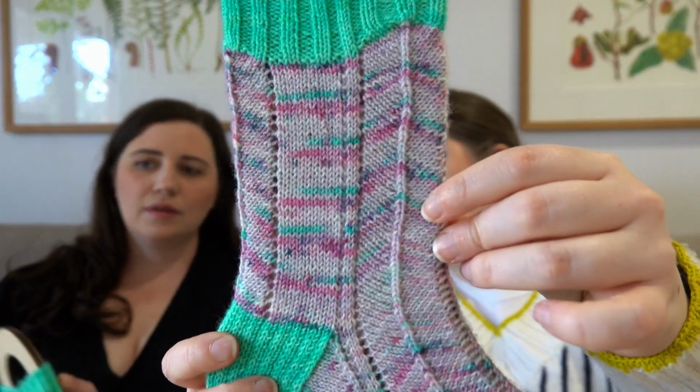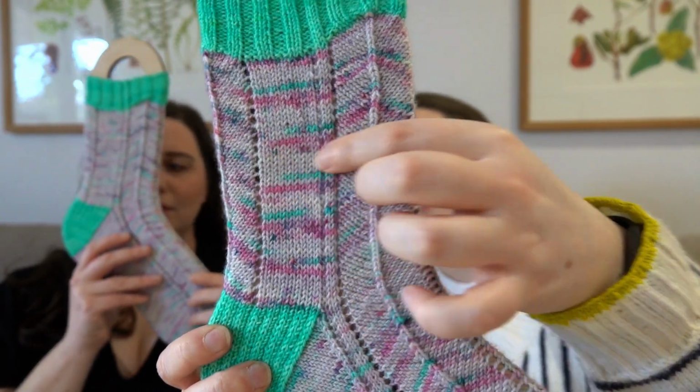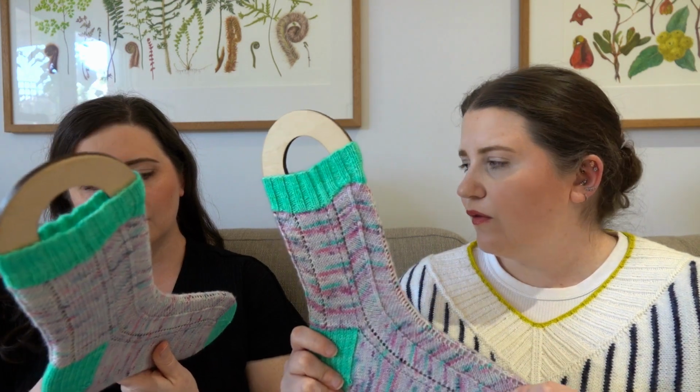Maybe I might also put these on after we finish recording and get Pia to take some photos. It's actually very hard to take photos of your own feet, I find.